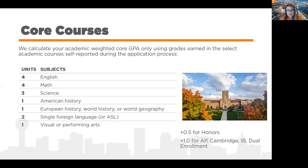So say, for example, you have 3 years of foreign language and you got 2 A's and a B. We're only going to take those 2 A's and your B is going to drop off. So the GPA that's on your transcript is going to be very different from the GPA that we use for both admissions and scholarships. Sometimes it's a little higher, sometimes it's a little lower, sometimes it's about the same, but just know when we're talking about GPA that we're talking about it in the context of our recalculated core GPA.